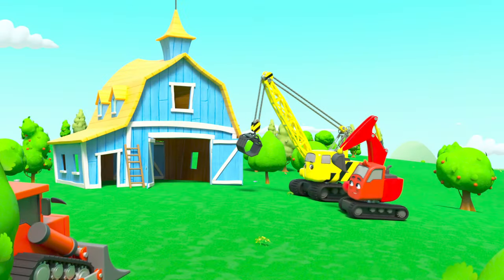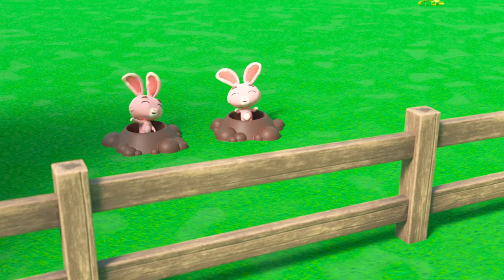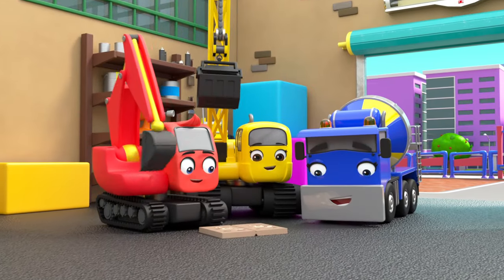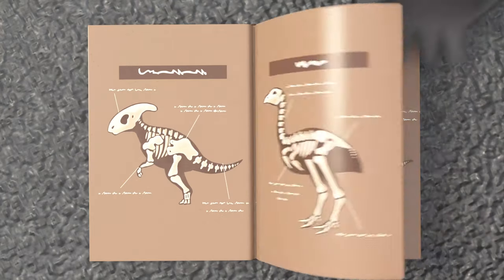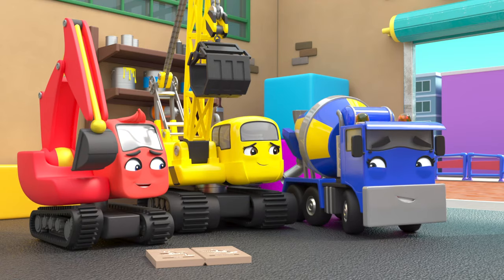In no time at all, the barn is all finished, all good in the new field. The bunnies are so happy. Well done, team. Oh, Digley has a new book. Everyone wants to see. It's all about dinosaurs. But Mr. Rubble is waiting. It's time to start work.